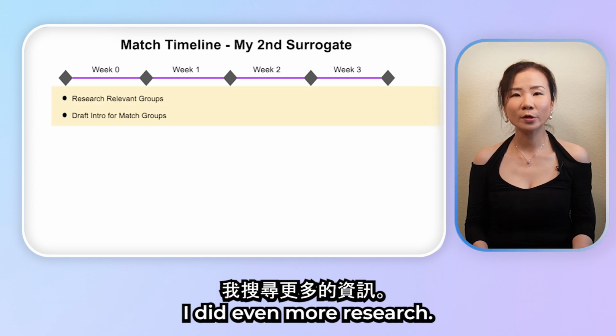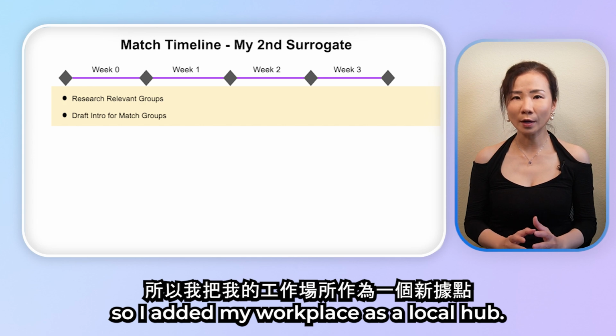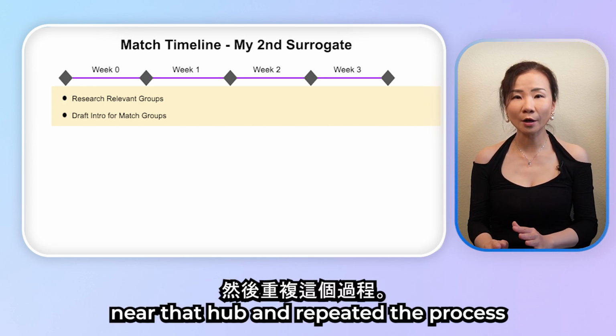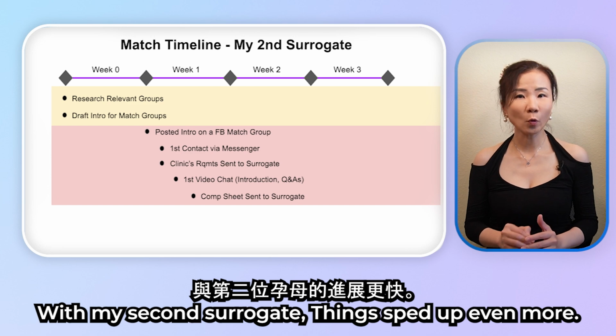I did even more research. Back then, I was traveling for work every once in a while, so I added my workplace as a local hub. I started to search for relevant groups near that hub and repeated the process. With my second surrogate, things sped up even more.